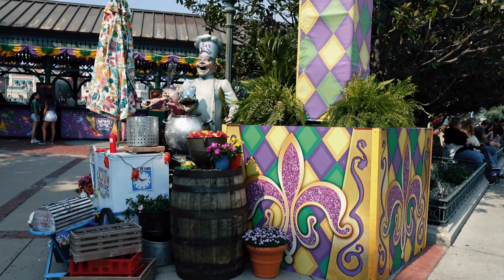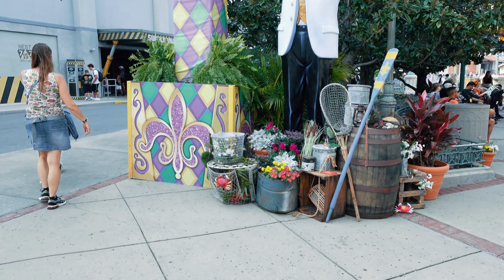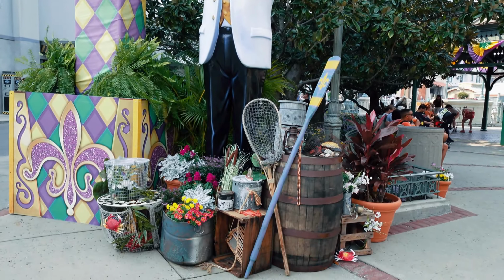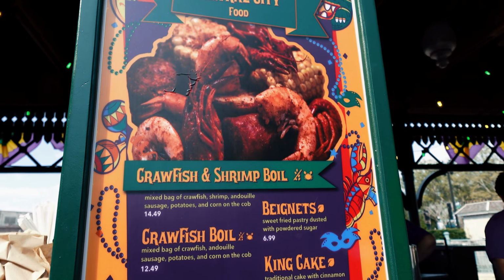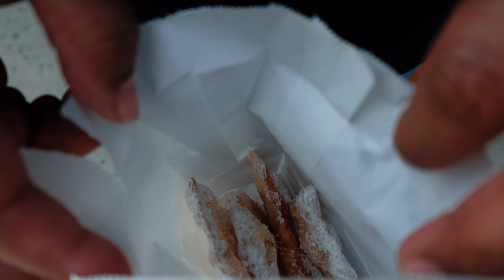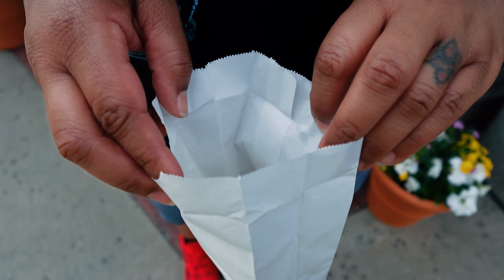Heading over to Central City Food, we decided that we just want to get the beignets because we tried most of the food over here last year. So with the beignets, it was about 4 of them in there. I must say they are kind of flat compared to New Orleans authentic beignets, but they were still good.